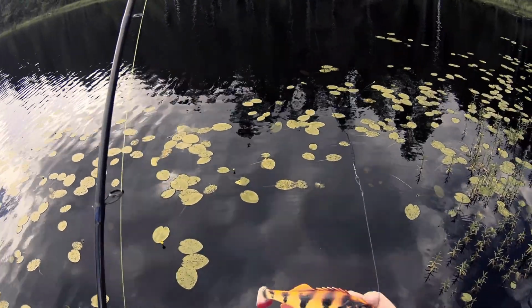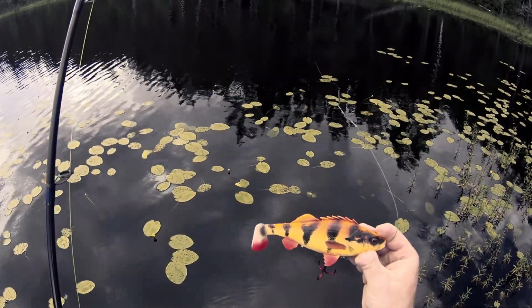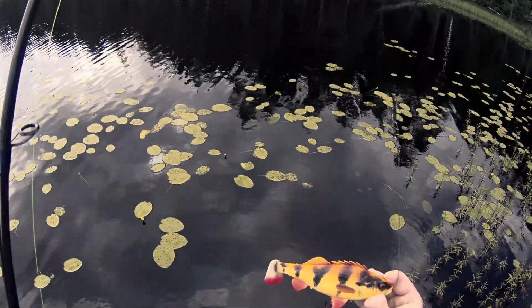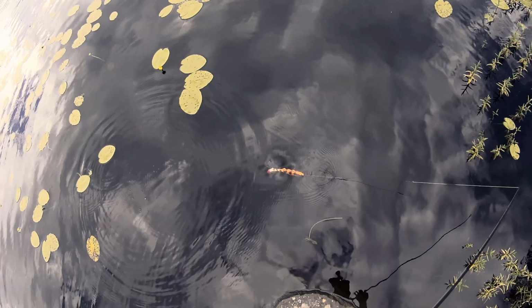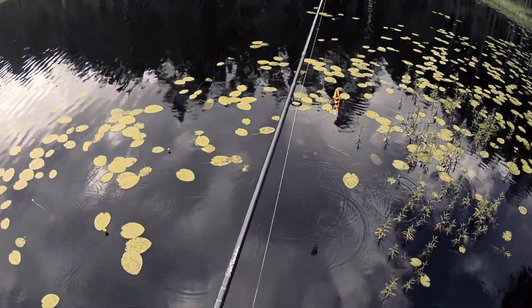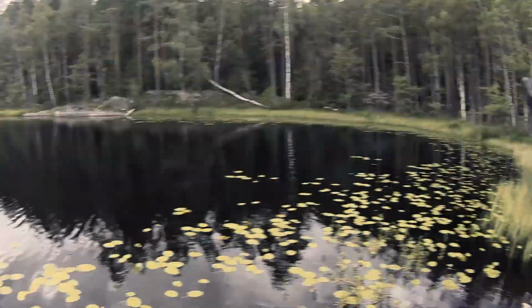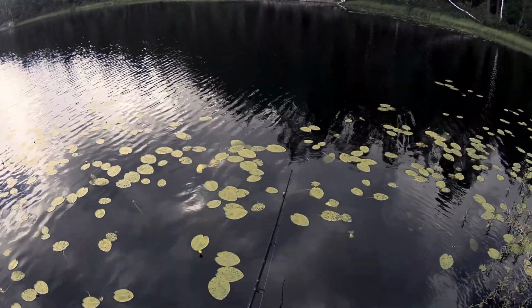The last lure I brought with me today is this little rubber perch. It's got some really bright colors, and it's got a really natural kind of movement in the water. It swims really nicely. You can see it's a slow sink, and it's a little bit hard to show you, but you see it's waggling its tail just like a really sick perch. So yeah, let's see if this one can attract some action.